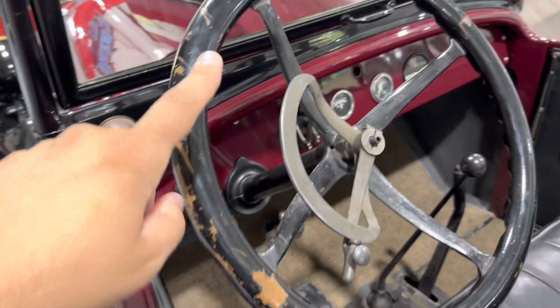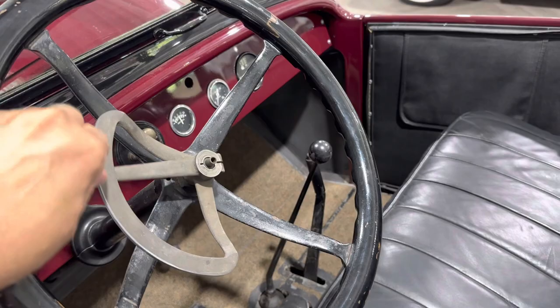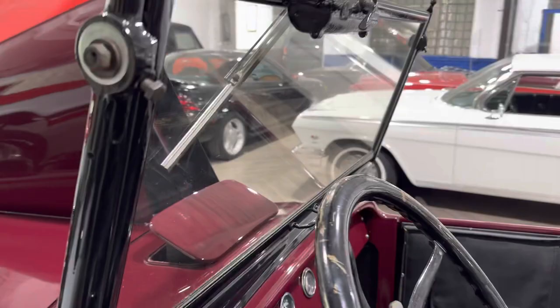A little bit of patina on the wheel. This is not hooked up. It actually does not do anything anymore. That's been converted. Windshield wiper. Corner lights.